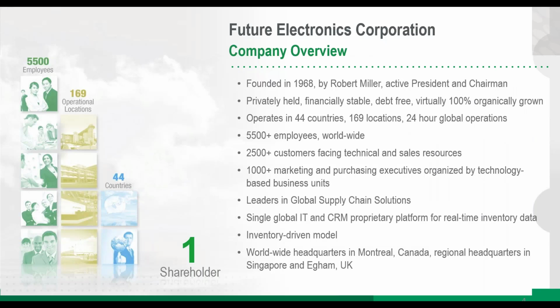So a little background about Future Electronics. Future was founded in 1968 by Robert Miller, who is still the active president and chairman. The company is privately held, financially stable, debt-free, and virtually 100% organically grown. We operate in 44 countries, with 5,500 plus employees, 2,500 of them customer-facing with both technical and sales resources.